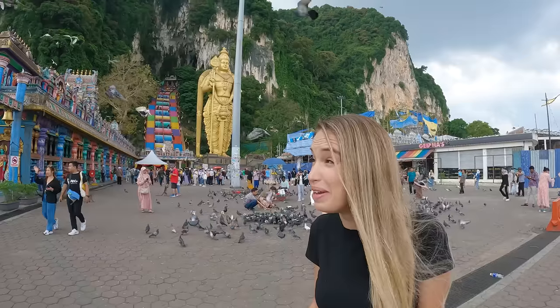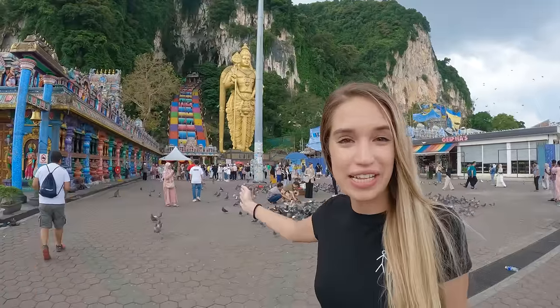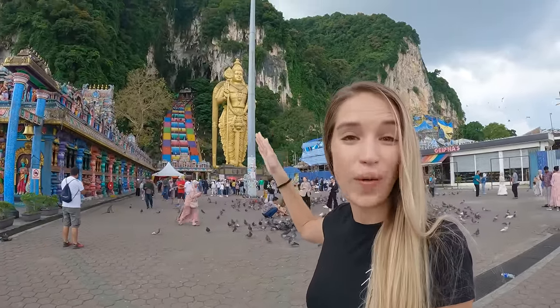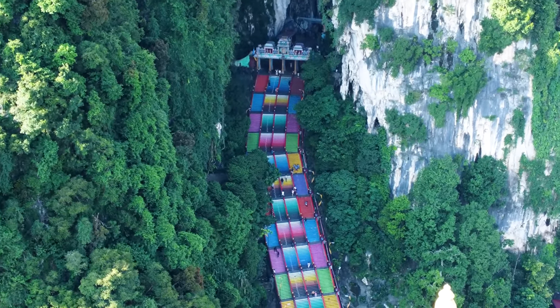Oh, there's so many pigeons. I'm sure a lot of you recognize just these rainbow stairs from Instagram. And although the staircase is popular, we actually want to go and see the caves at the very, very top. But we have to climb 272 stairs to actually get there.